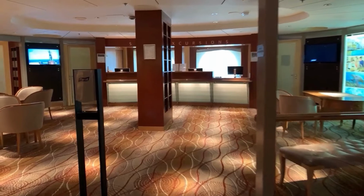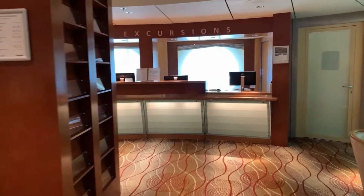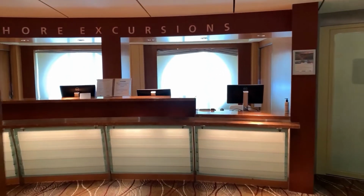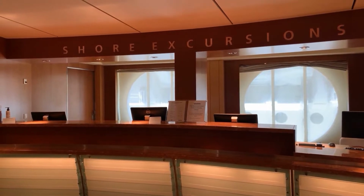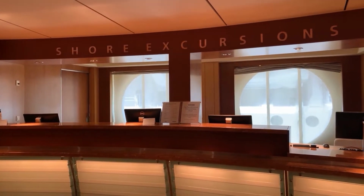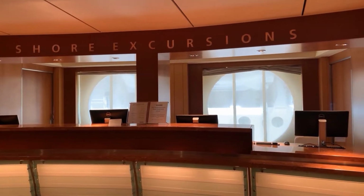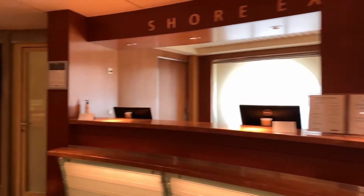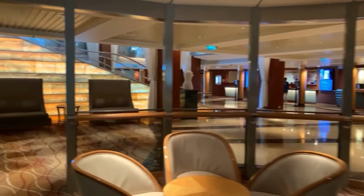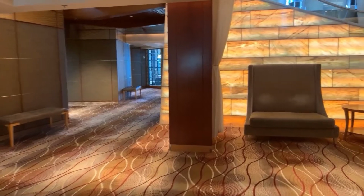And this is the shore excursion desk. You find this right off of the Grand Foyer, just next to guest relations. This is where you would come to book an excursion or for any questions or issues that you might have with your current excursions that you booked online. They also have certain hours that they're open, and there are some tables and chairs for you to sit and wait. There's no shortage of seating.